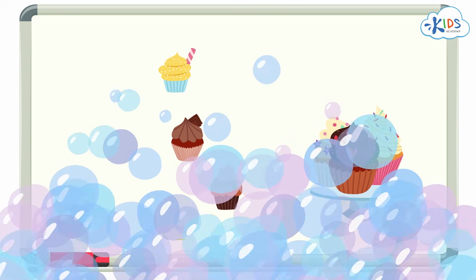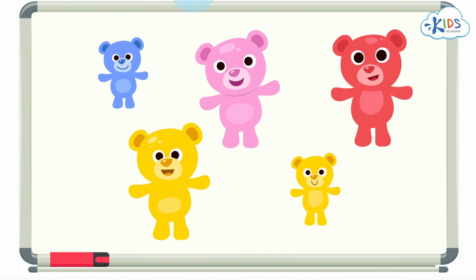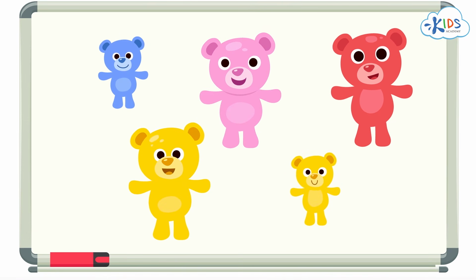Today, we learned how to sort objects by size. I'll leave you with the challenge. Can you find all the small teddy bears? I'll give you some time to think, but if you need more time, you can pause the video and answer when you're ready.